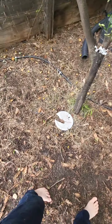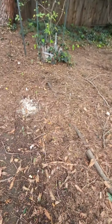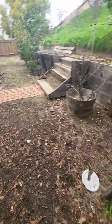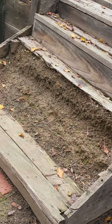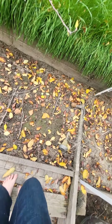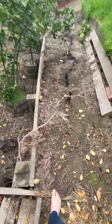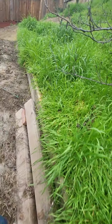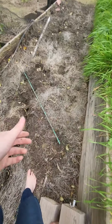Let's walk through over here. Is that a plate? What the heck? There's a plate over here. Yo. This is sick. And take a look at these stairs. These stairs are not stable at all, but it's still climbable. But take a look at this, you guys. Wow. Oops. This thing's not really stable.